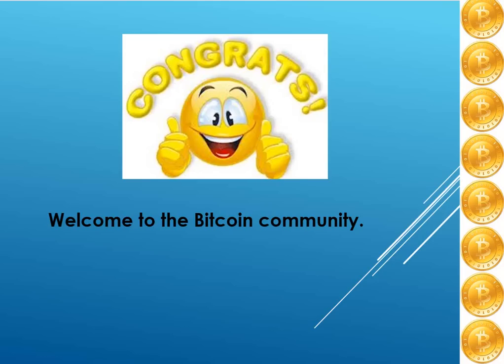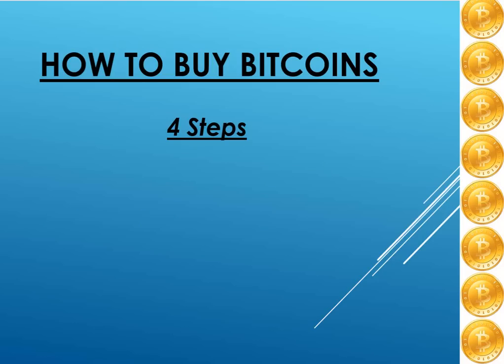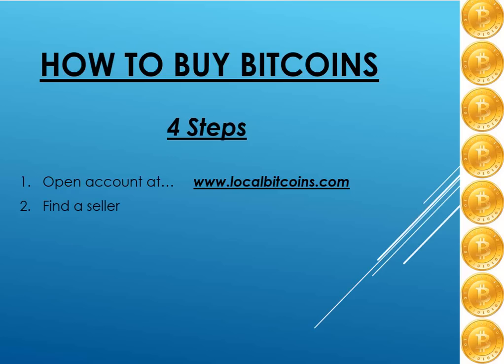So let's just recap what we went through today. We've got the 4 steps to buy the Bitcoins. Firstly, open your account at Localbitcoins. Then you find your seller, someone you're happy to do business with. Then you buy your coins using cash or however you'd like to pay. And then you start spending away. So I hope this has been helpful.